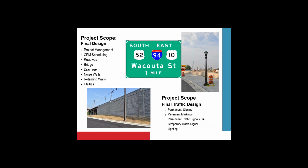a temporary signal at Phelan Boulevard and Olive Street, and that was to facilitate the local traffic that was going to be detoured. And the through movement, instead of being through on Phelan Boulevard, was instead going to be routed up Olive Street and turned onto Phelan. So the through movement was going to become a turn, and the temporary signal facilitated that movement. And then our teaming partner Jacobs had done the lighting for both the 35E corridor as well as the local street network in St. Paul.